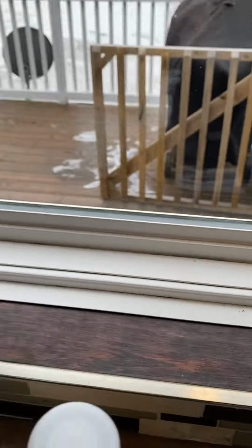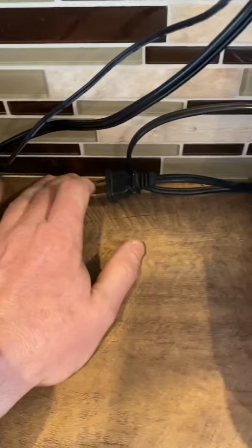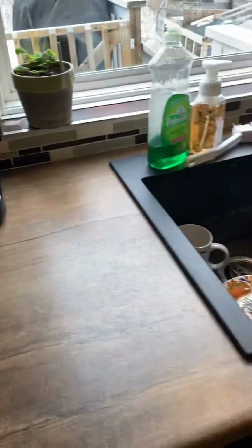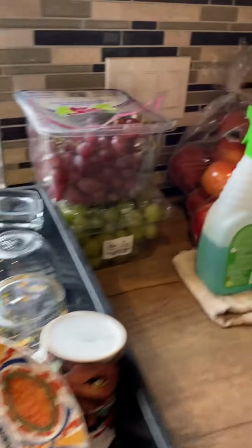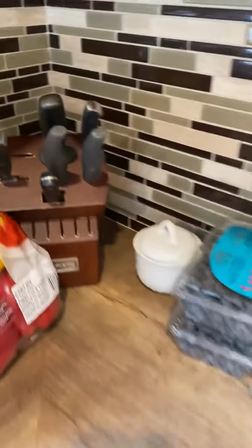Windows are in good shape. This is tile backsplash. This one has some grout in there. I think the house could use a real good cleaning. You just look at the plugs and stuff there. The stove has been well used. Same as this thing.